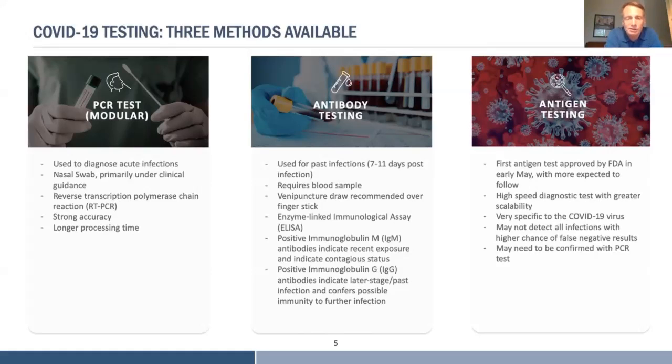The third option is the brand new option as of May 9th, actually, so just a couple weeks old. The FDA approved what's called an antigen test. So it's similar to the PCR test in that it's good for diagnosing active infections. But it's a faster turnaround time and a little bit more scalable. There are some quality concerns. Quality is still developing in the antigen test space, but I think over time we will see that improve, and the cost will come down accordingly. So it's definitely a place to watch.